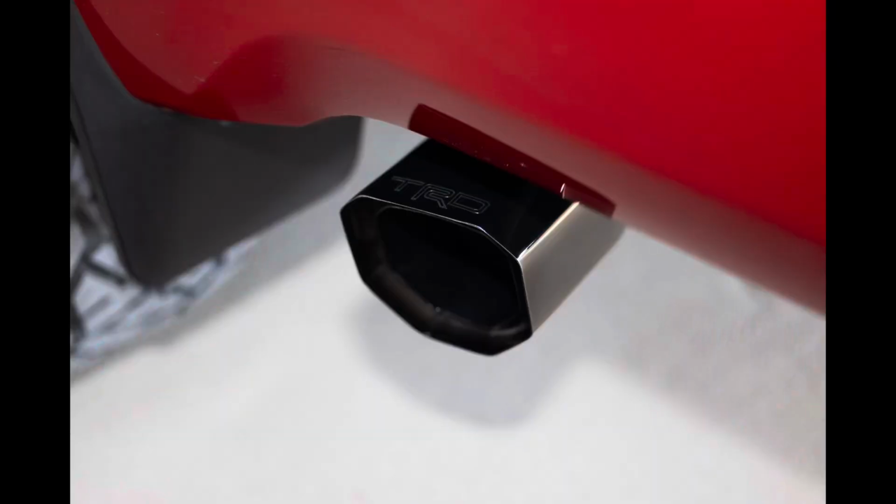So my question to you, the ultimate question of this video, is the TRD Performance Package something you are interested in? Now keep in mind, if you keep reading that press release, or if you go watch the video I made about a year ago, it said that up front, this will not be offered as something you could buy from the parts department. It would just come from the factory on certain Tundras.